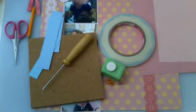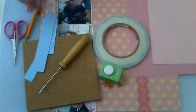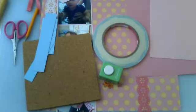Okay, so today we're gonna talk about journaling and embellishments. There is lots and lots of stuff. First of all, journaling.